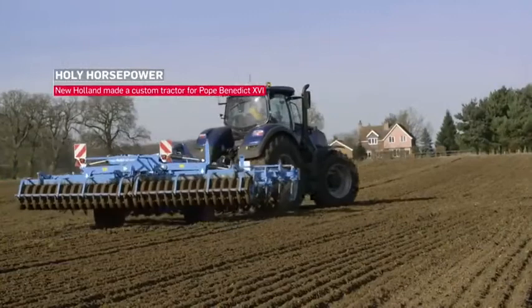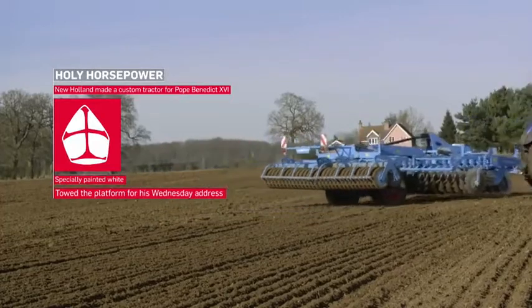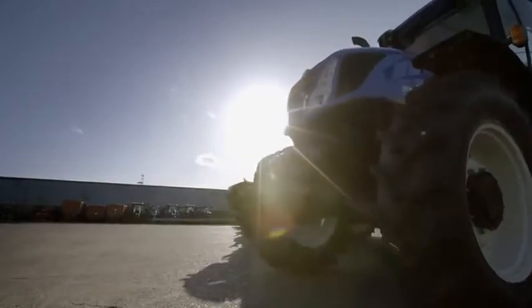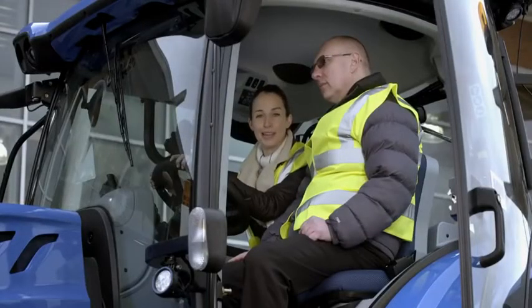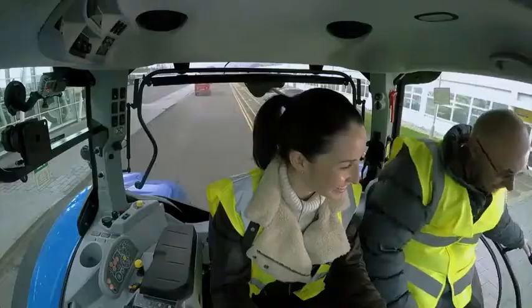And it's not just farmers that need their modern tractors. These vehicles are used for everything, from snow ploughing to building sites. This process is a combination of expert engineering and precise timing. This is one of the biggest models that New Holland make, and once you're in the cab, you really get a feel for how big and powerful these machines are. It'd be a shame not to give it a go.